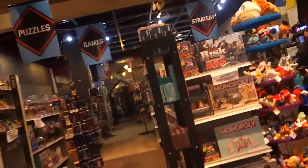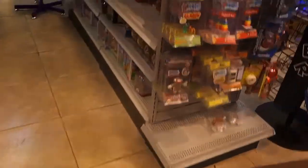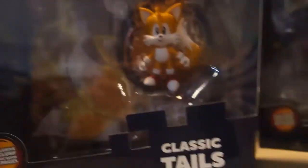Gamer's World. Let's go inside. Oh my gosh, they have the comic packs. Ooh, they have the Metal Sonic and Tails. Oh my gosh.